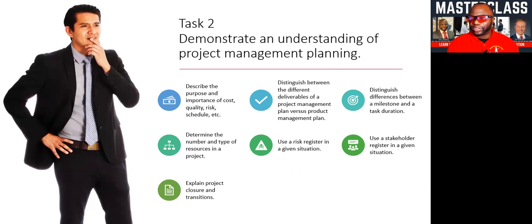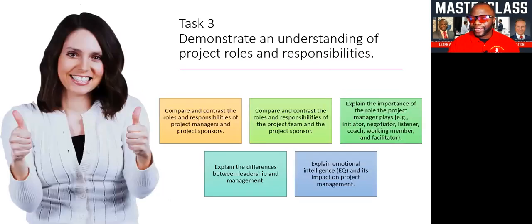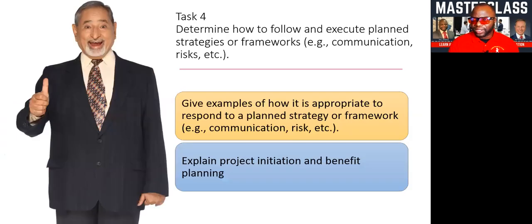Demonstrating an understanding of project management planning, what exactly you plan and how you plan. Again, you are going to come away with very solid knowledge, understanding the different elements, cost, quality, risk, schedule, stakeholders, communications, and so on. Next, you're going to go through the demonstrating and understanding of project roles and responsibilities. In the 7th edition, there's a very precise set of things that are talked about under this section. We are going to be exploring those.